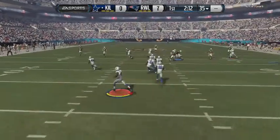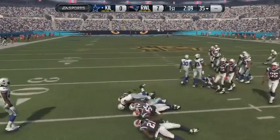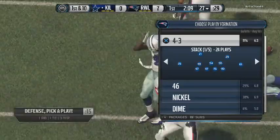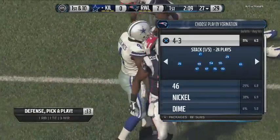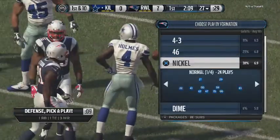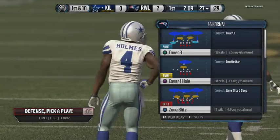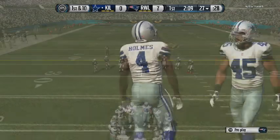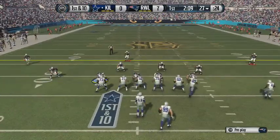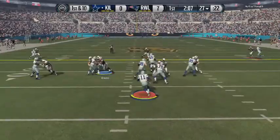And Holmes has got a chance to return this one. It out to about the 27 before he's taken down. The Cowboys offense back on the field trying to make up for that costly mistake the last time they had the ball. The turnover they committed immediately turned into points against them. Yeah, it did, Jim, but you know what? It's not a perfect game. You got to deal with adversity when you're talking about football. So you made that mistake, let it go, and go out there, be aggressive, and see if you can score some points. First down at the 27.